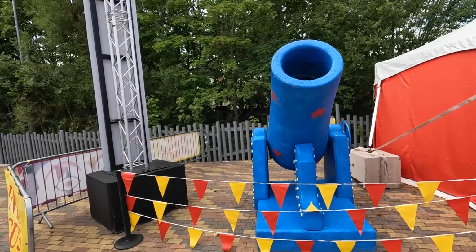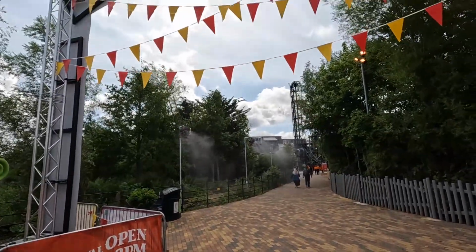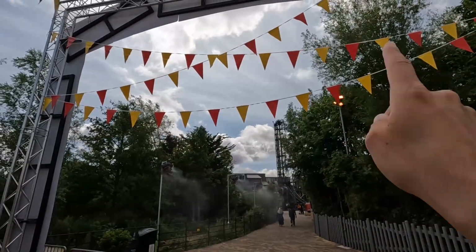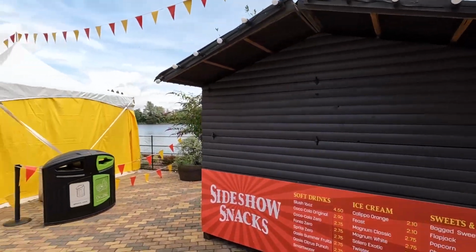Nice vibrant blue colour. Got the misters on today as well. It is starting to get pretty warm. And the bunting across the top here with this awesome entranceway as you come in from Saw the Ride end.